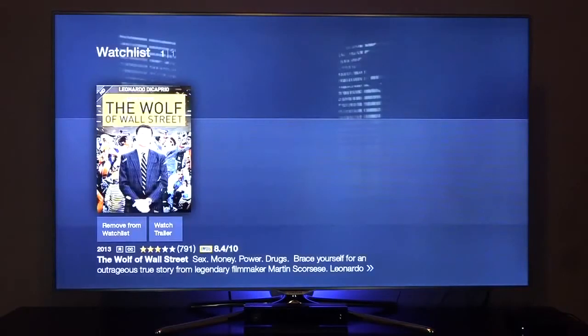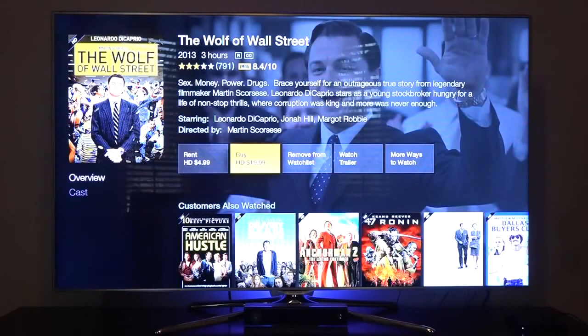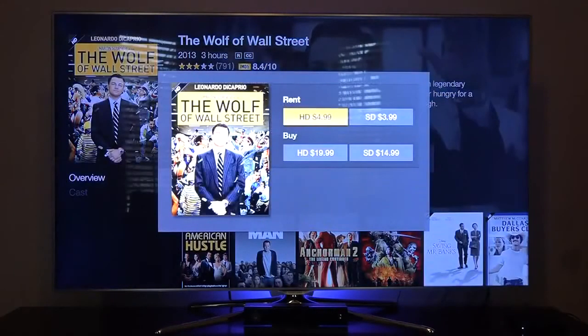Now, under watch list, I've just added one movie, but of course you could add TV shows and other movies. Basically, this is a watch later list, so if I want to watch this later, at least I have a place to go without having to find this movie again. So I can remove it from watch list, I can watch the trailer, I get my reviews down here. If I click on the item, I can rent it for $4.99, buy it for $19.99, I can remove it from the watch list, I can watch the trailer, or I have more ways to watch. So if I want to save a few bucks in standard definition, I could do that as well.